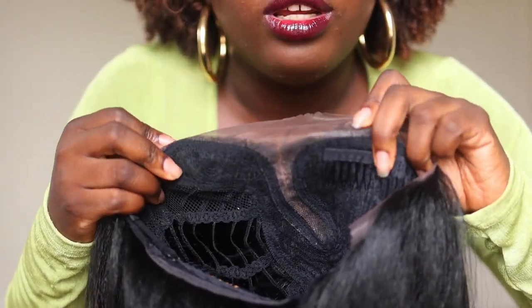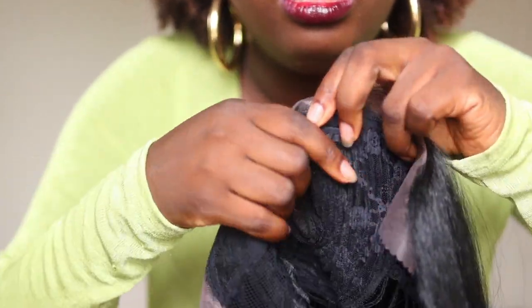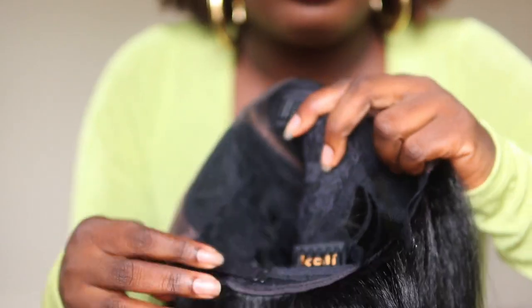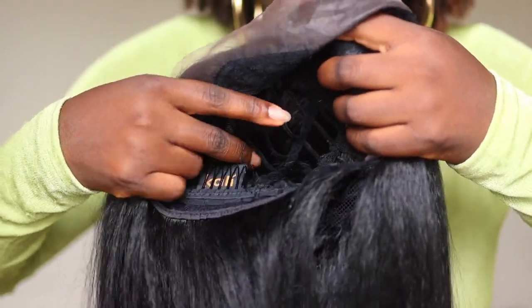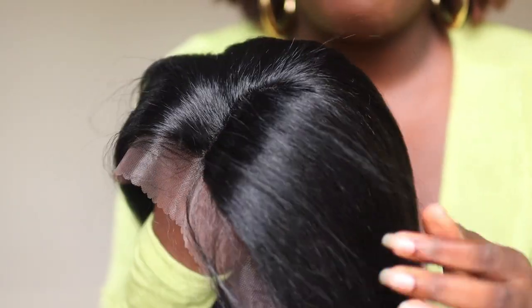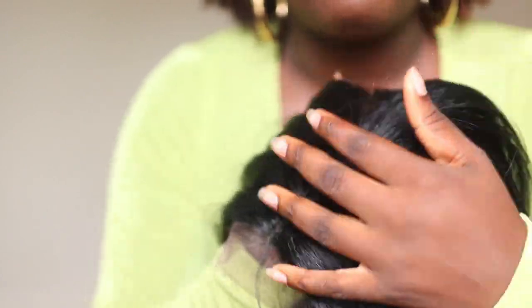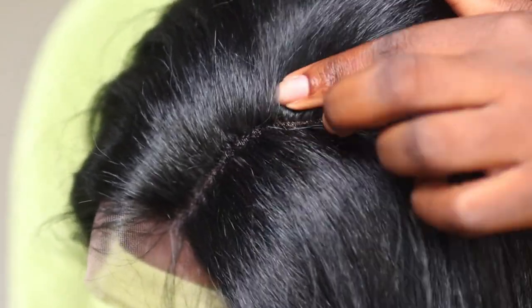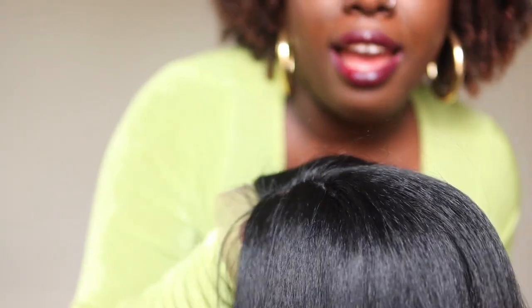Already I'm impressed with the fibers. It looks like it comes with one comb in the front. That's it. One comb in the front, a comb in the back, has the adjustable straps, has this ventilated cap here. Yeah, this is the parting space. We don't have a lot of parting space going on. This looks about maybe 2.5 inches with a little curve here. But I can work with this. So let's try this beauty on and see how I feel about her in real time when she's on.